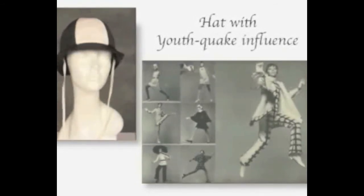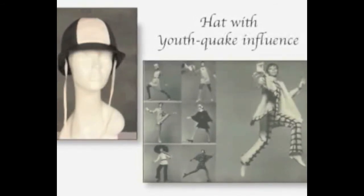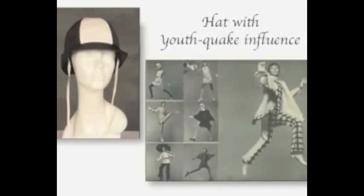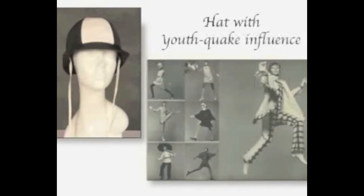In the case of the exhibition hat, while it is a church hat for its owner, the hat had been styled in the color blocking used in pop art, which reflected the trickle-up of fashion at this time.